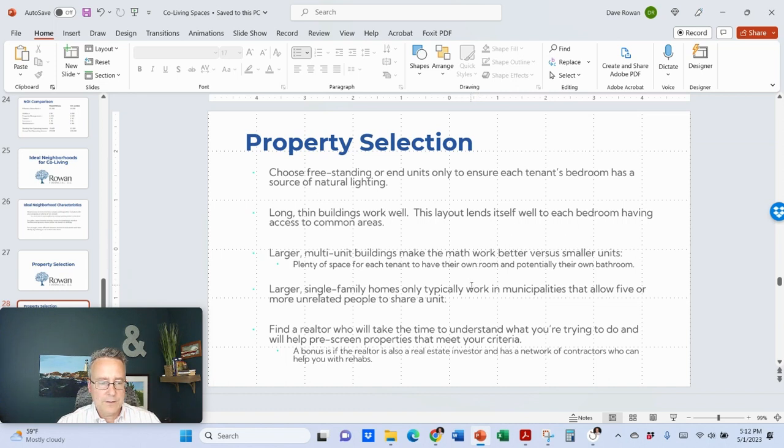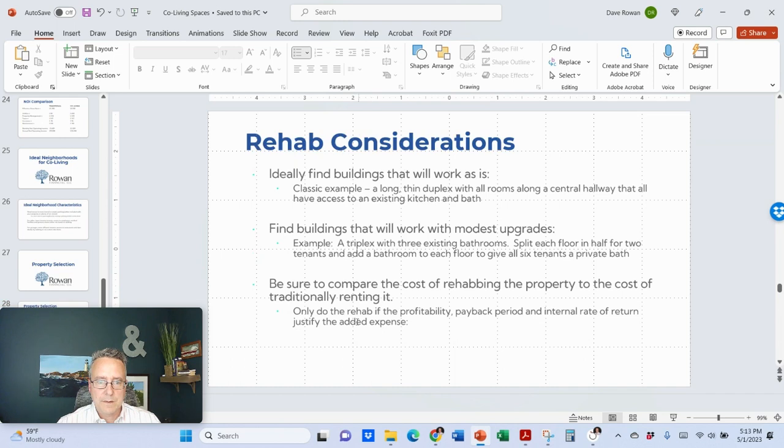And then find a realtor who gets what you're trying to do. It can save you a lot of time and a lot of effort if they understand the type of building and the municipality that you want to rent in. And it's a bonus, actually, if the realtor is also themselves a real estate investor. It'll make it even better in terms of the properties that they're showing to you.